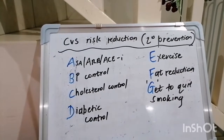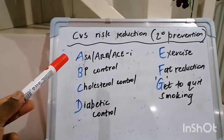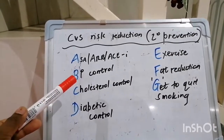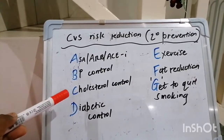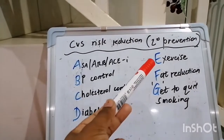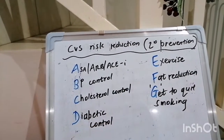So an easy way to remember cardiovascular risk reduction, once again, guys, is A, B, C, D, E, F, G. A is for aspirin and the use of ACE inhibition or angiotensin receptor blockade. Blood pressure control. Then cholesterol control, diabetic control, so better glycemic control, moderate intensity physical exercise on most days of the week, fat reduction, and then get to quit smoking.